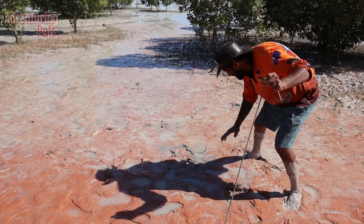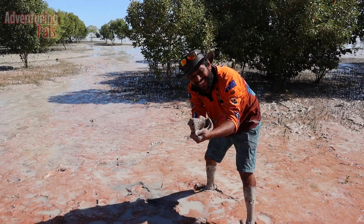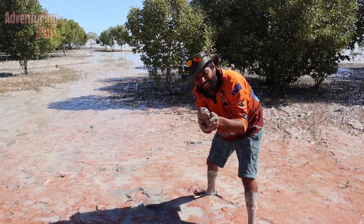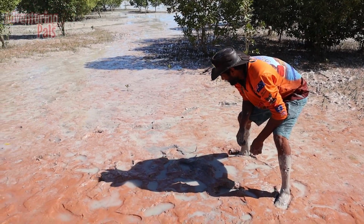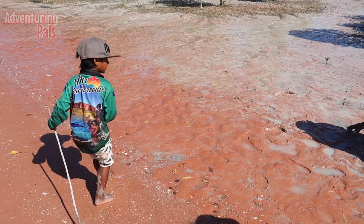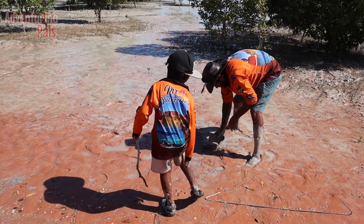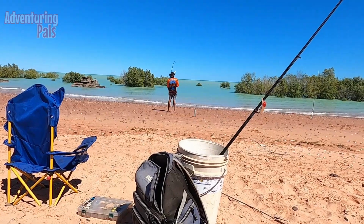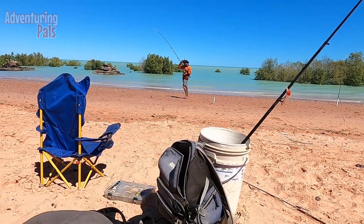Whoa, almost stepped on it. Look at that. It's a little baby croc in its natural environment. We're going to let him go to live another day. Oh, another one. Whoa! What is it? A cat?